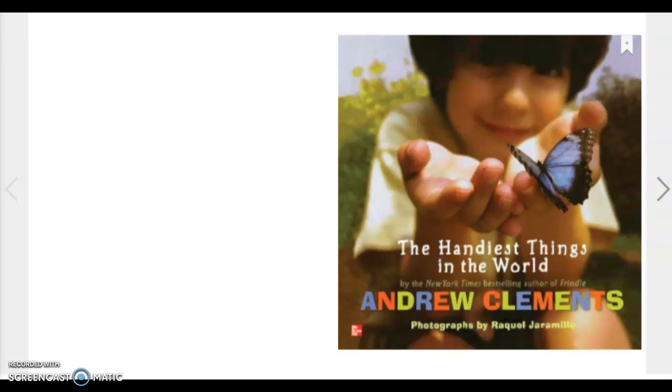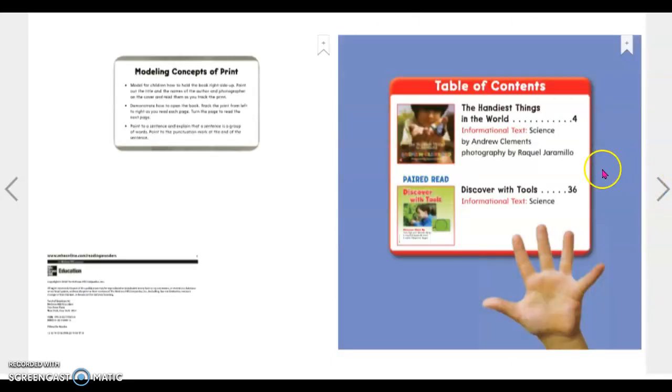Kindergartners, we're going to read this book called The Handiest Things in the World by Andrew Clements. While we read, I'm going to be asking you some questions, and we're going to be looking at the text to answer them.